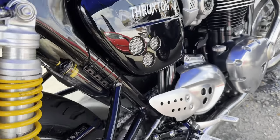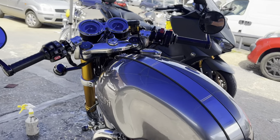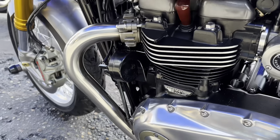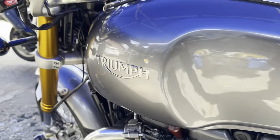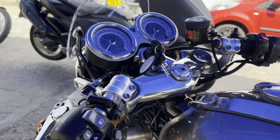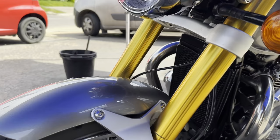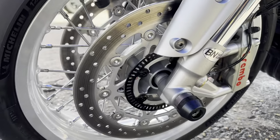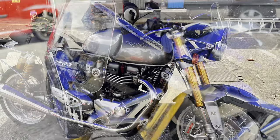This right here, folks, is why it's so important to keep your bike properly cleaned and protected. Look at this. This thing is immaculate. It's worth the investment. Get a good valeter. Keep it looking its finest. Absolutely gleaming.